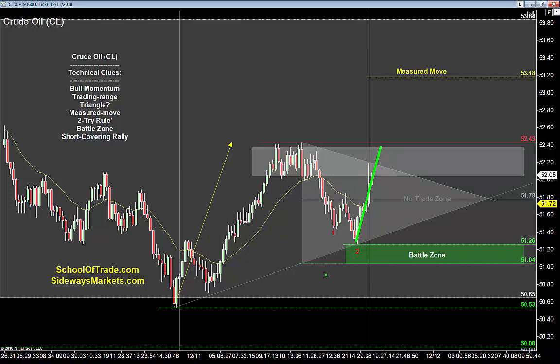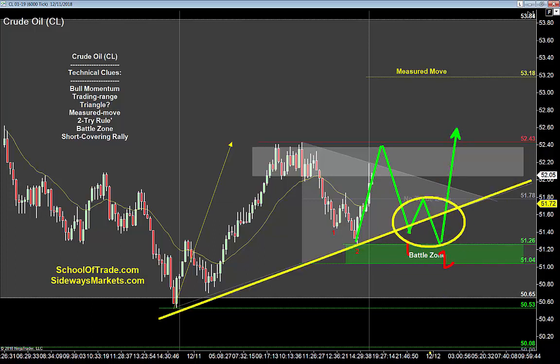Pretty much the same basic plan. I'm trying to see that pull back, that 1 try, that 2 try, and again, 1 and 2, and then back up to retest that high. Continuing here to look for those buying opportunities off the low of that trend line, off the low of that triangle, right, off the low of this range.